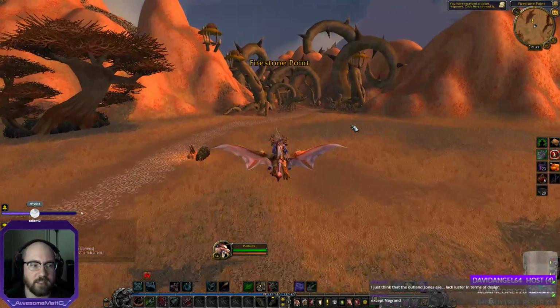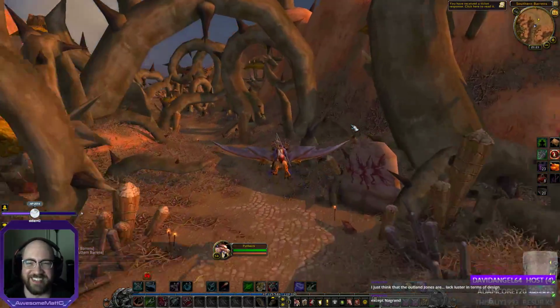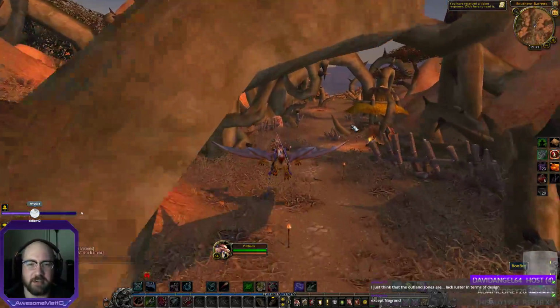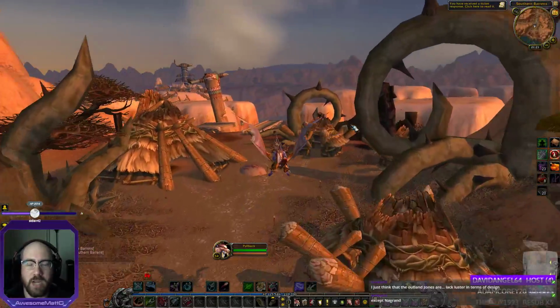You think they're lackluster in terms of design, except for Nagrand? Well, you're also entitled to your opinion. I won't deny that Nagrand is easily the best zone out there. Nagrand is amazing.